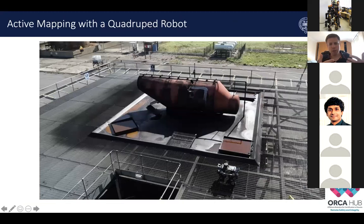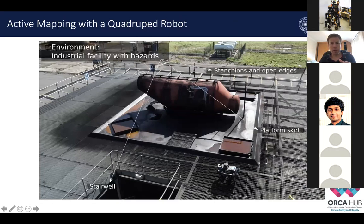Another application is looking at active mapping. So we want to look at using the robot to do inspections of facilities. So for example, this industrial object here, but it's surrounded by obstacles. So for example, a stairwell, rough edge and a complete drop off behind the robot.